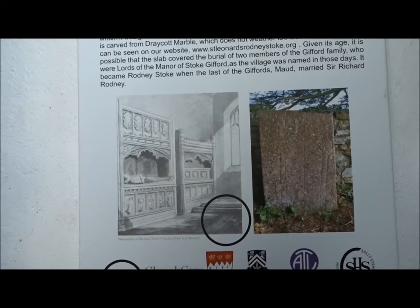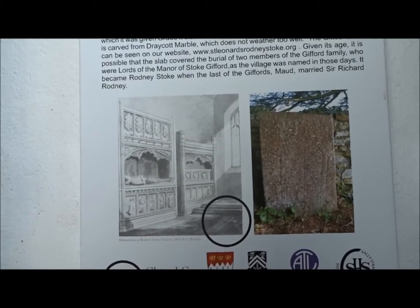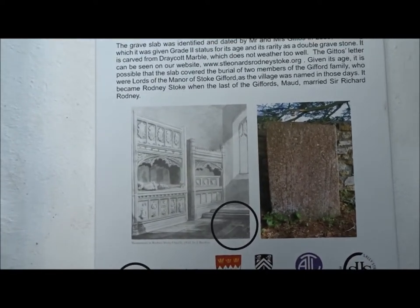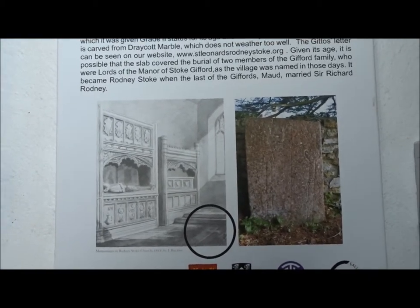www.stleonardsrodneystoke.org. Given its age, it is possible that the slab covered the burial of two members of the Gifford family, who were lords of the manor of Stoke Gifford, as the village was named in those days. It became Rodney Stoke when the last of the Giffords, Maud, married Sir Richard Rodney.